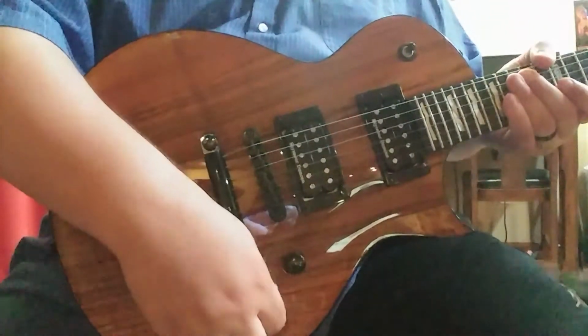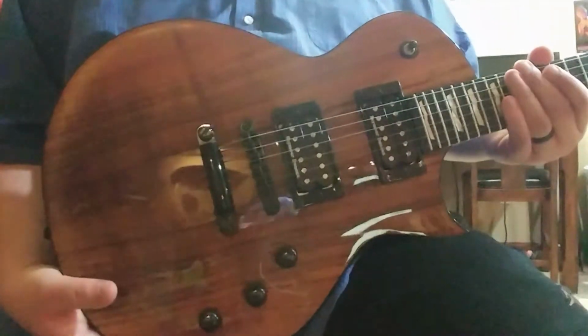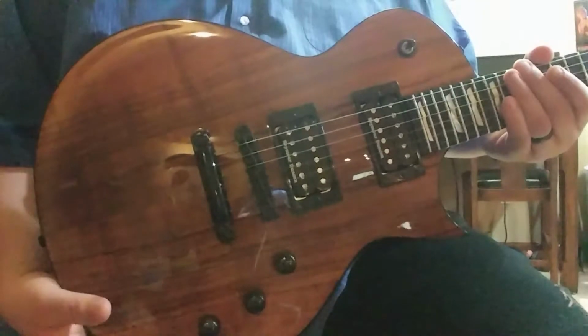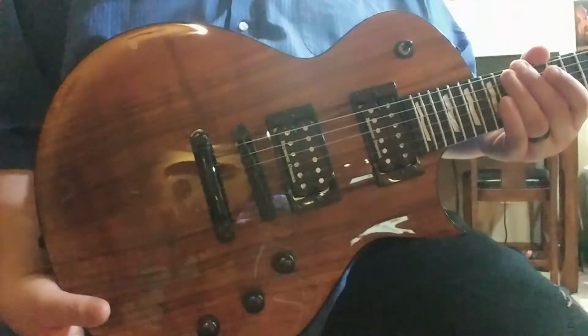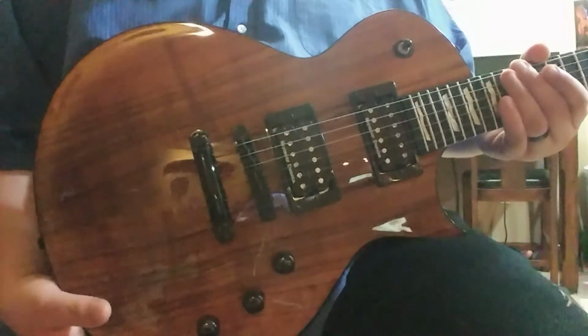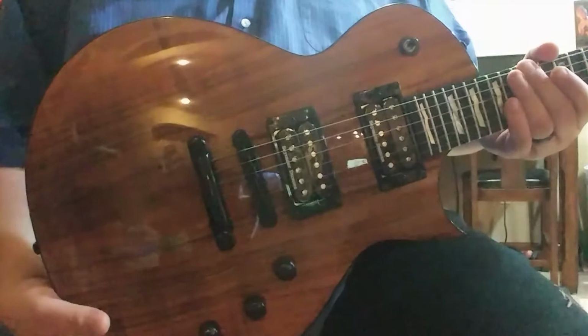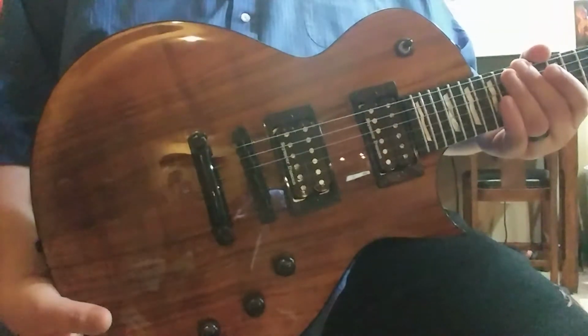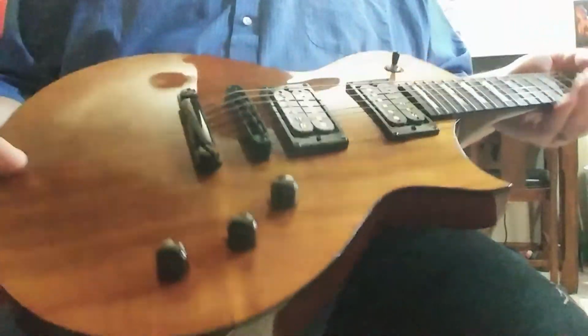The pots on these are nice. I don't know what type they are. I'm guessing they're probably nice because the website said that these are supposed to be $1,500, but they're normally sold for $1,000. And then this one was used, even though it wasn't really used much. It was still returned and used, so it was sold for $630, which seems like a pretty good price considering the features and its condition.